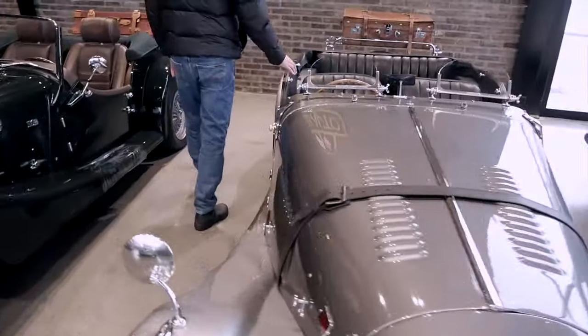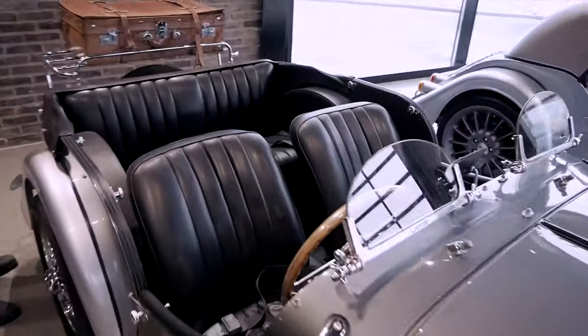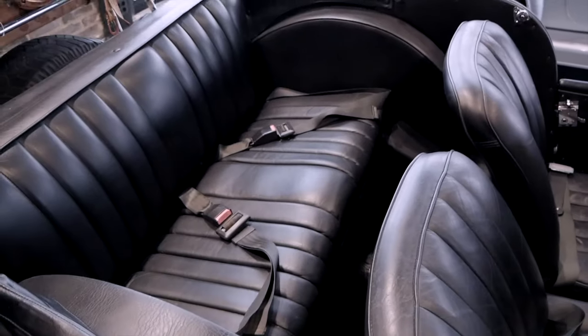This one is fantastic. I think it's a '71 four-seater. Four-seater? You never find these. No, these are really rare.